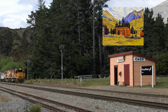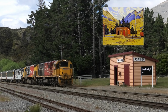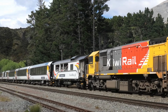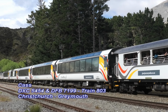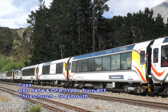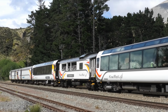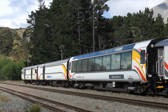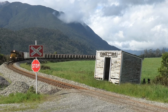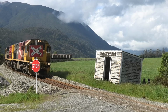The Transalpine passing the small country station at Cass that was the subject of a 1936 painting by Rita Angus. Inchbonny was a flag station where people would stop an approaching passenger train by waving a red flag that came from an early American practice.